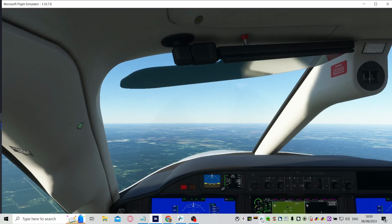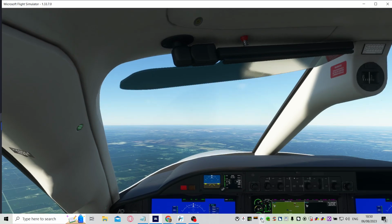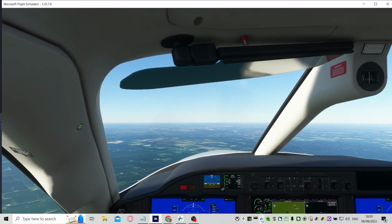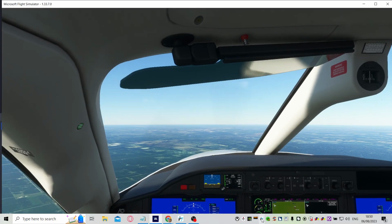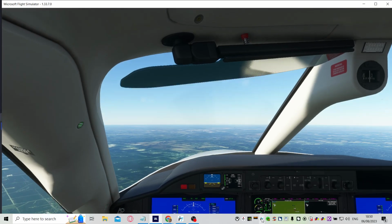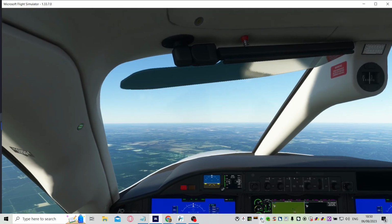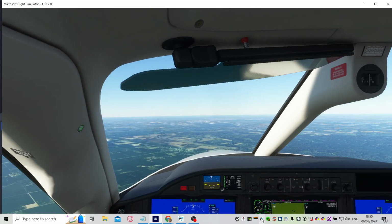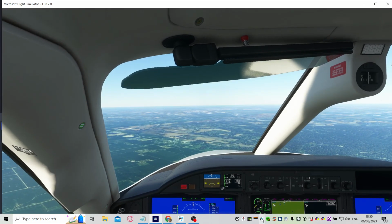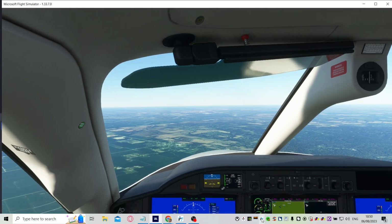So we'll see what happens here. All right, 4:17 to the destination. NAV1 has localizer, and that's just picking up ILS stuff, so we don't have to worry about that. All right, this is going to take us down to 4,000 feet. We've got to descend and maintain 4,000.